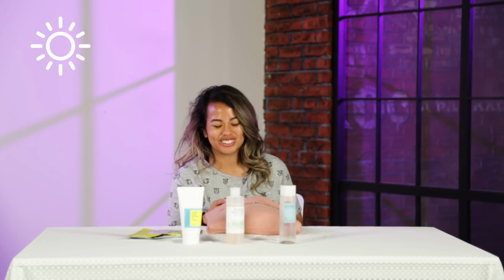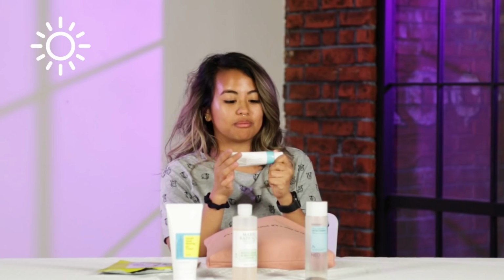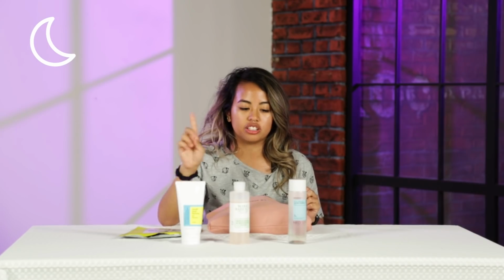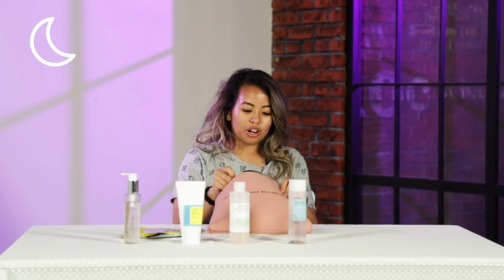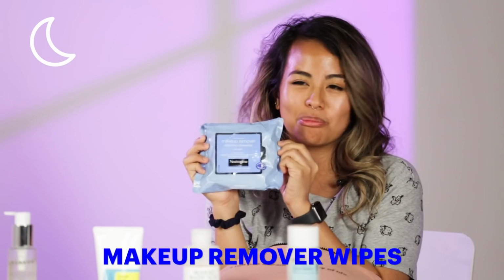I really hope that the dermatologist can help me pronounce this, but it's called a Madecassoside cream. At night, I'll still stick with the cleanser and the toner, but before the water-based cleanser, I will use this oil-based cleanser, Clavu, but also I can get lazy, so then I'll just sometimes use makeup remover wipes.